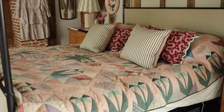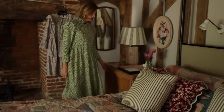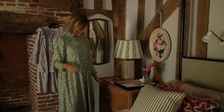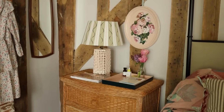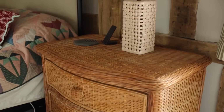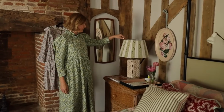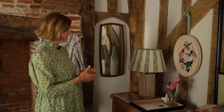And then the bedside tables, they're vintage rattan tables, which I sourced. Again, I tried to pick something that was quite big for the space and had some storage in it. So yeah, really pleased with those. The lampshades are actually hand painted by a friend called Katie Bell. So we've got bedside lamps either side.